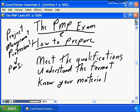PMI has taken a great effort to ensure that the people passing the PMP exam will be true project management professionals. They have specific requirements that you need to be working in the industry, in the field of project management, to even be allowed to take the exam. The exam is a very comprehensive exam to test your general knowledge and your application knowledge. It's both a general knowledge exam and an application knowledge exam to ensure that you do understand project management and you do understand how to put it into practice.